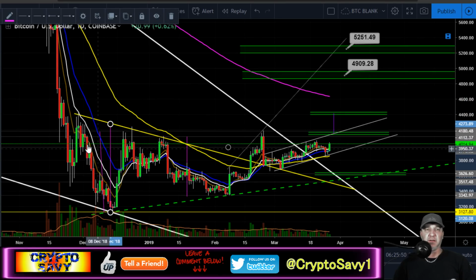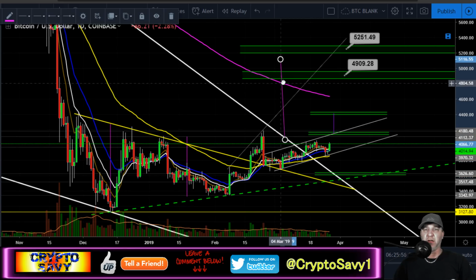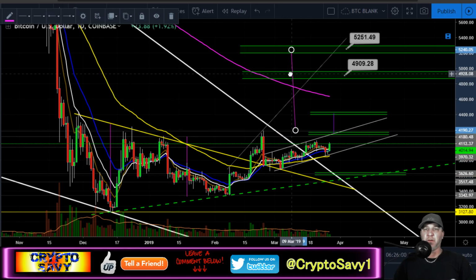Now next is this. If we looked at this as an Adam and Eve, and we brought this over to the neckline of the breakout, if we were to continue up from here, that gets us to the $5,250 range.